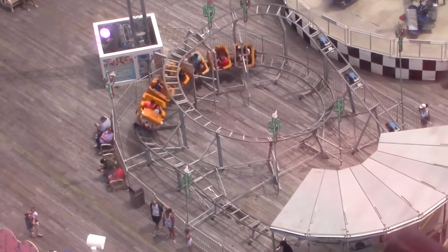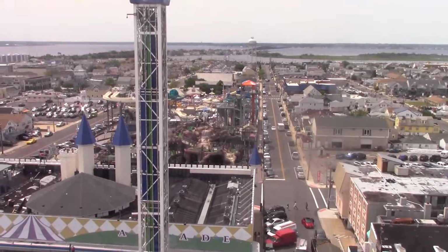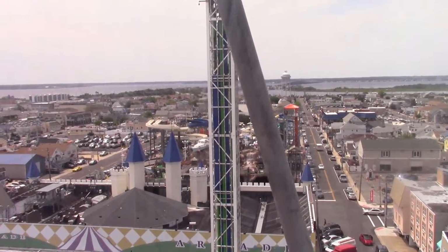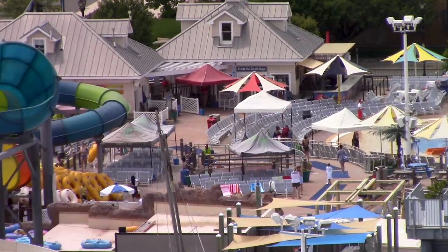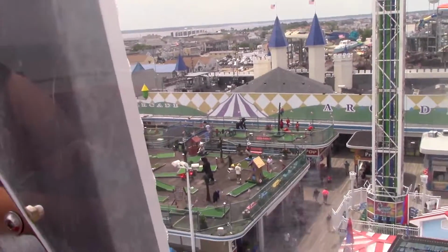Here's a view of the water park. Looks really cool. It looks like it has a mixture of old school slides and new school slides. So you've got some drop pods, mini funnels, really cool stuff. Something I might check out in the future. And there's that mini golf course we did earlier.